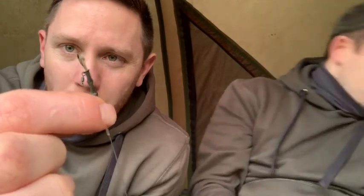On the right hand rod, I've gone for this style, exactly the same rig as this, but I've got a couple made up. This is a Gemini boom link with a little swivel at the end. And that's a tackle on wheels camo hook. That's what I've been using. I like that hook. It's got a nice sharp point. They do well on the fish. They snag into the fish's mouth.